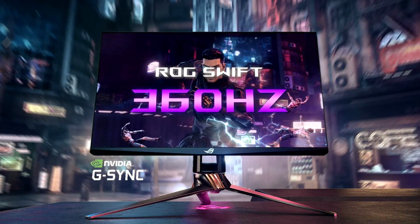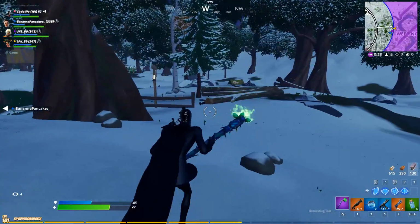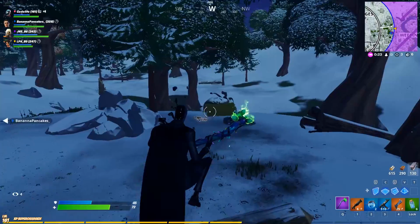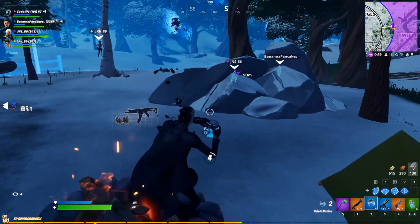That's the new 360Hz monitor though, guys, and I think it will be the first of many to come. Let me know in the comments below what you thought of this monitor. Do you think it will be worth the high price tag, plus the price of all of the components you'd need to power it? Let me know, guys, what you think.